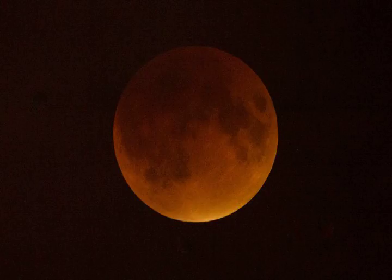It takes several hours for the moon to pass through the Earth's shadow. First, it dips through the penumbra, the outer, lighter part of the shadow, and then the umbra, which is the darker portion that creates the reddish glow, known as totality.